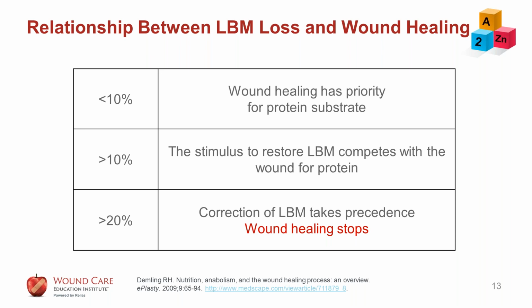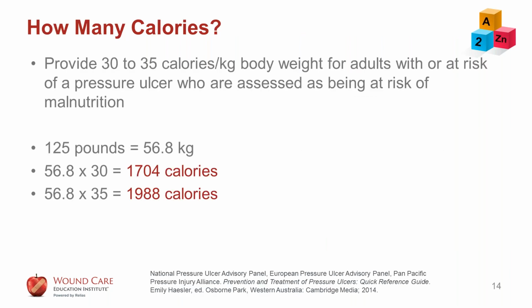And as you reach that 20% loss of lean body tissues, at that point, wound healing ceases and their body has no choice but to restore the lost lean body mass. So this is why it's very important that even if your patient weighs a lot, that you do take a look at their lean body tissues, and they need to have an adequate amount of both calories and protein in order to restore that. So how many calories are we talking?